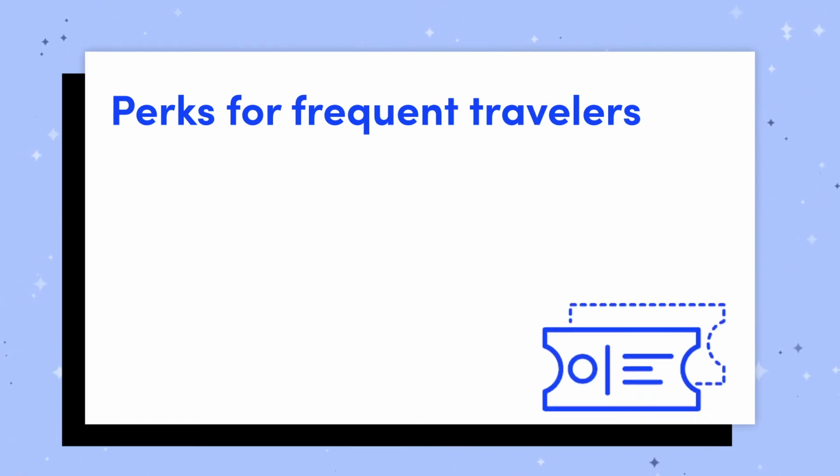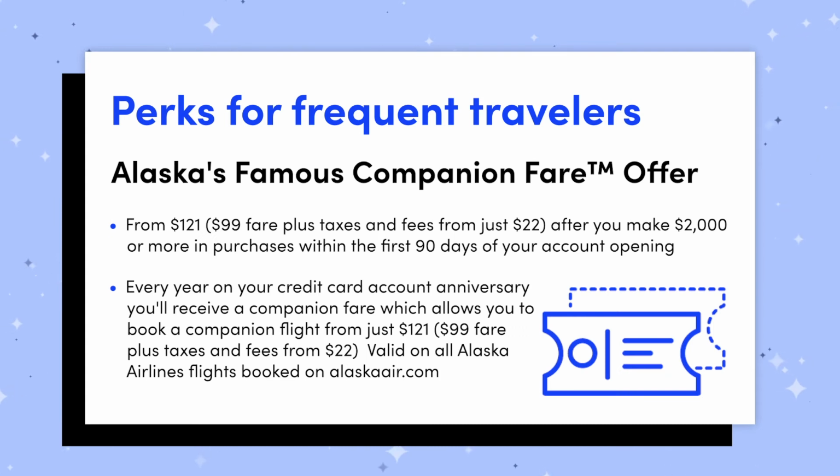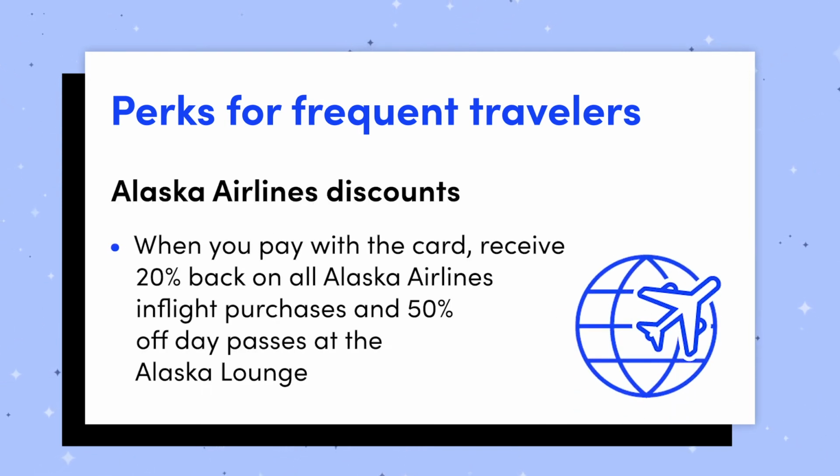Also, a big thing with Alaska Airlines is their companion fare, and you can see the details about that here on the screen, or you can go to our website. We should have more information there. For somebody that's flying a lot with Alaska Airlines, this is something that could be attractive to you. Even more, you get 20% off all Alaska Airlines in-flight purchases, and you get 50% off day passes at the Alaska Lounge when you pay with the card.